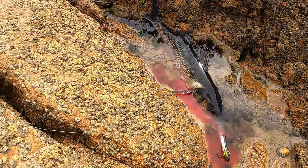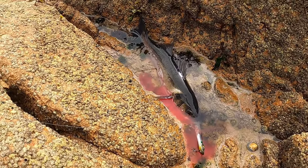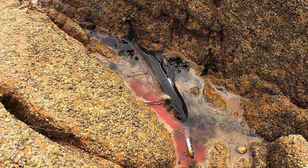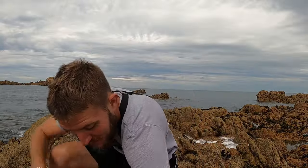Not a nice sight to see, but hopefully if I put him in a pool, he might recover. And hopefully we can get it back. If not, we're taking it for the table. His size, I think I've got a measure in my bag, so we'll give him a measure. But I don't see it. Wow, what a start that was. First cast on the pachinko.